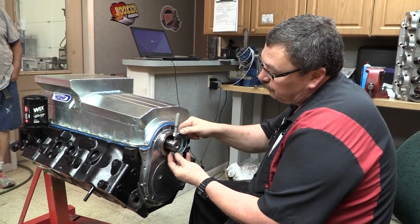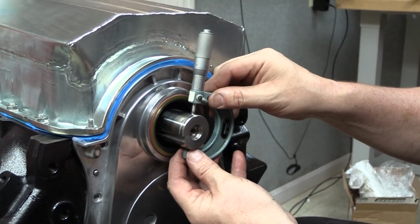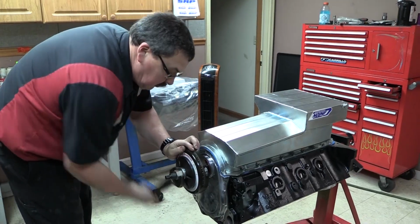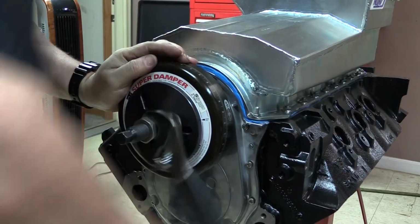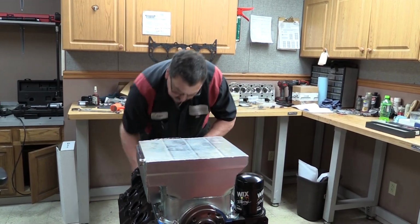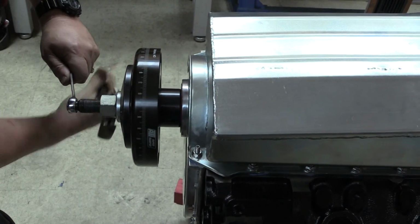Stillwell always measures the crank snout with an outside mic before installing the damper. In this case, that's an SFI certified unit from ATI. You do need some press to keep the damper snug to the crank snout, but no more than 1.5 thousandths of an inch. More than that and you're just scraping off metal. If the fit is too tight, he can hone the ID of the damper to open it up just a bit.